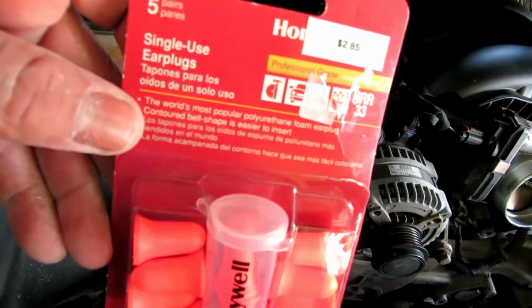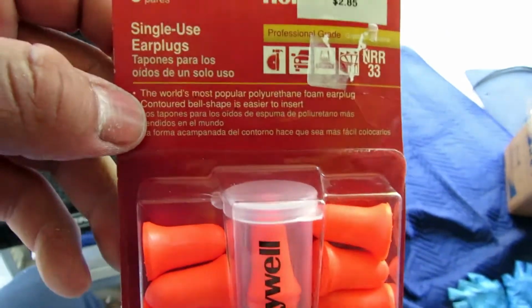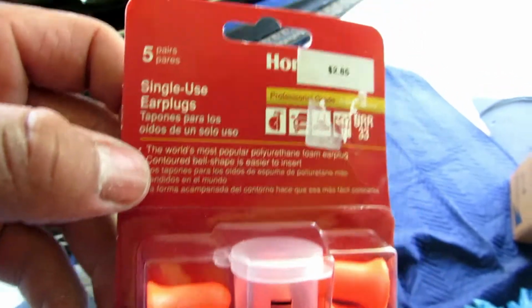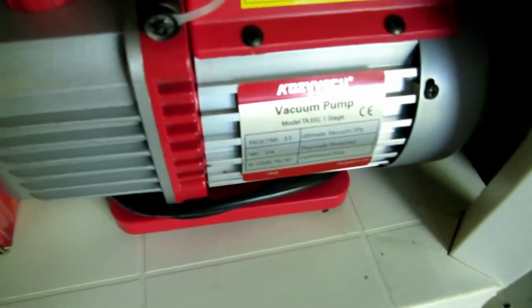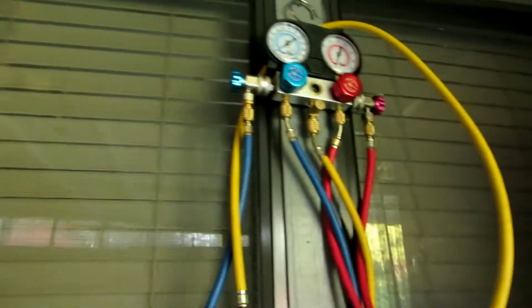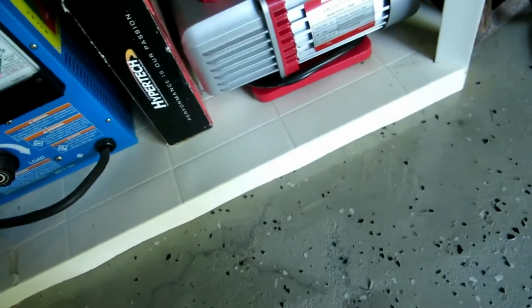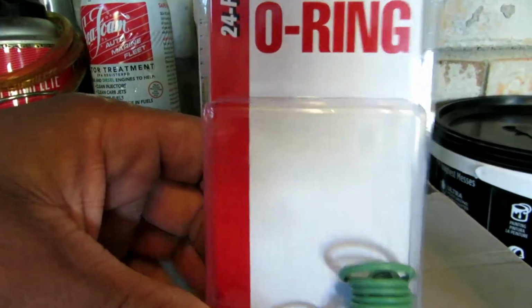But I forgot to tell you one more thing I got. These earplugs. What I'm gonna do with these earplugs is stick them in the lines, because I'm gonna vacuum this out. Matter of fact, let me get this fan on right there so it makes a lot of noise. All right, I'm gonna vacuum it out. There's the manifold. I'm gonna vacuum it out anyway, but I want as little moisture in there as possible. So I'm gonna plug it up with these, and this will keep all the trash from falling inside your line, which would be catastrophic to your compressor. All right, waiting on the mailman.